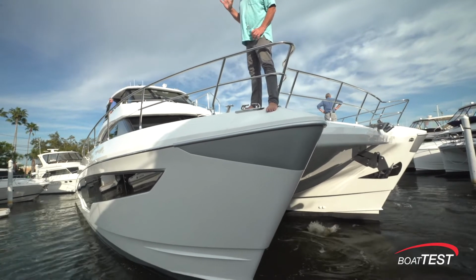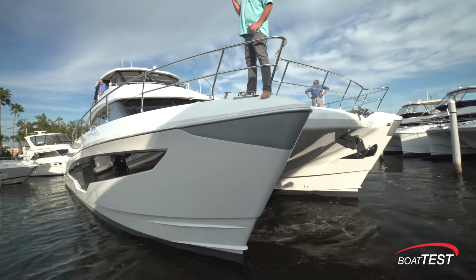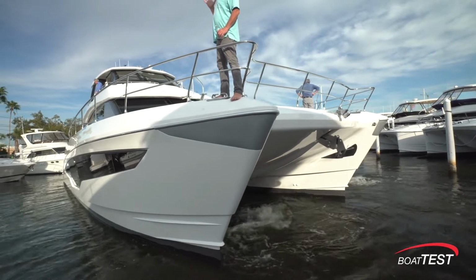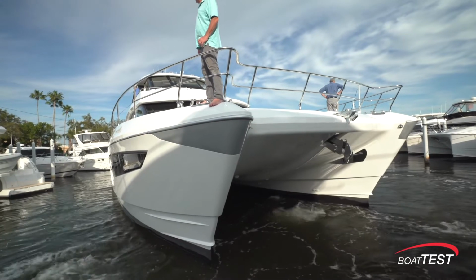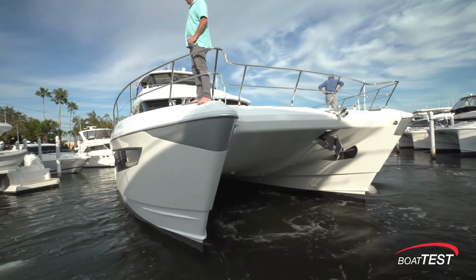The fact that this is also such a heavy boat means that that thruster isn't going to really shove that bow along. Good power on the thruster, it's going to move the bow, not throw it from one side to the other. Very nice for precision maneuvering around the dock.